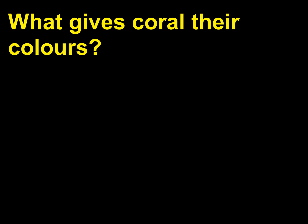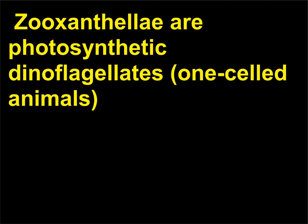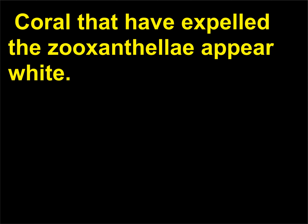What gives coral their colors? Coral have a symbiotic relationship with zooxanthellae. Zooxanthellae are photosynthetic dinoflagellates, one-celled animals, that give coral their characteristic colors of pink, purple, and green. Coral that have expelled the zooxanthellae appear white.